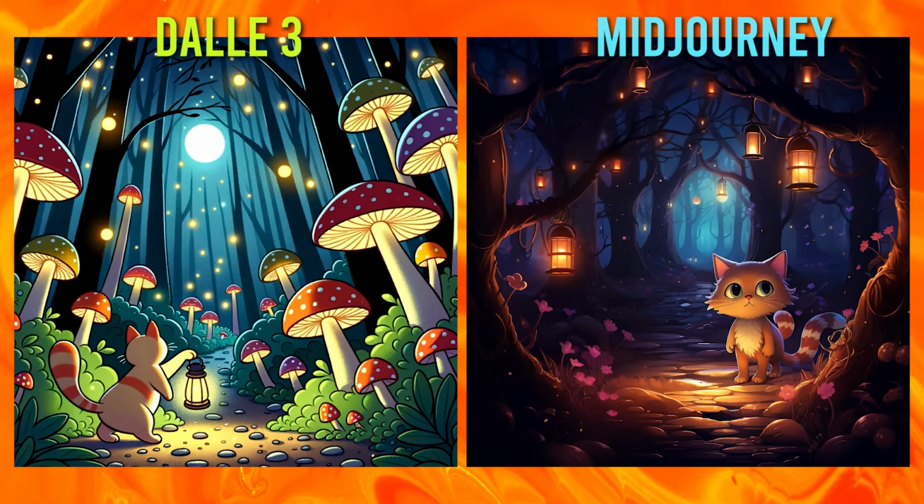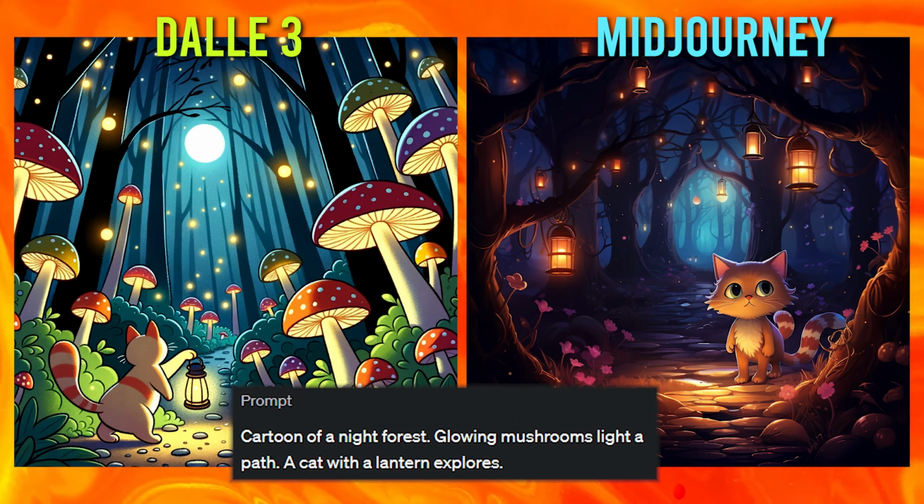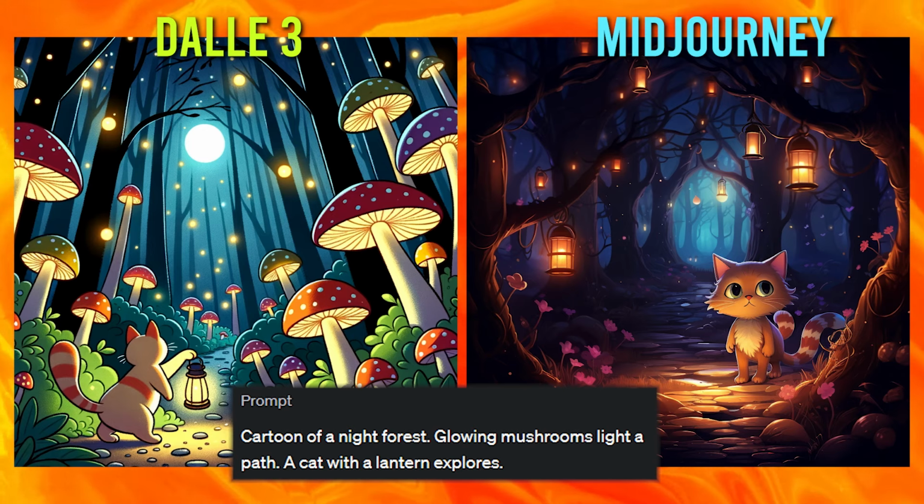We will create images in different artistic styles and use the same prompt for both generators. Each of them will receive points, and the winner will be determined at the end.